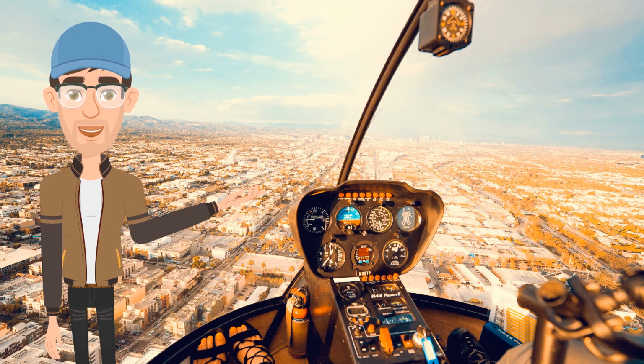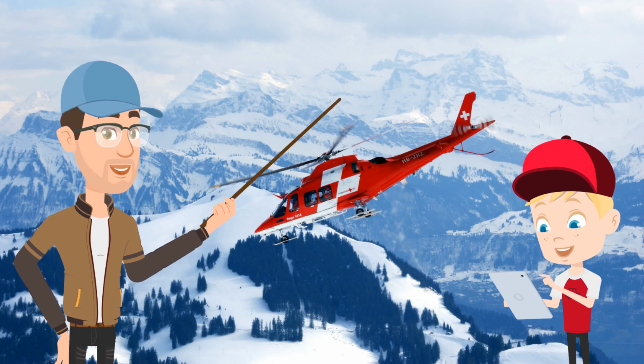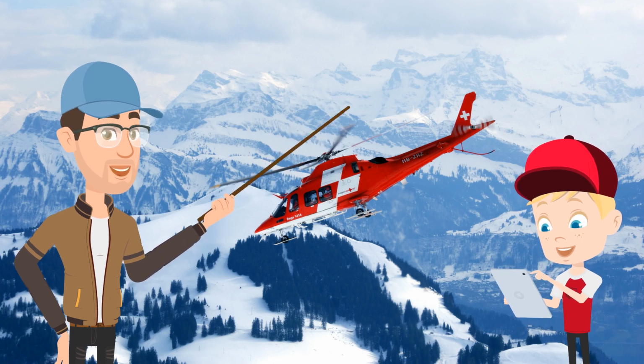It can also land and take off in small, tight spaces. The helicopter does not have wings like an airplane. Instead, it has long blades or rotors.